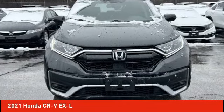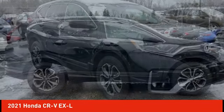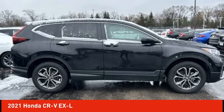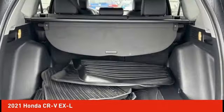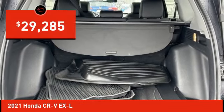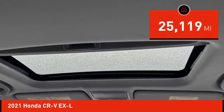Make a great choice today with the 2021 CR-V. CR-V, a top recommended vehicle because of its car-like driving manners, good value, cool technology, and comfy interior, and is priced below $30,000. This vehicle has less than 30,000 miles.